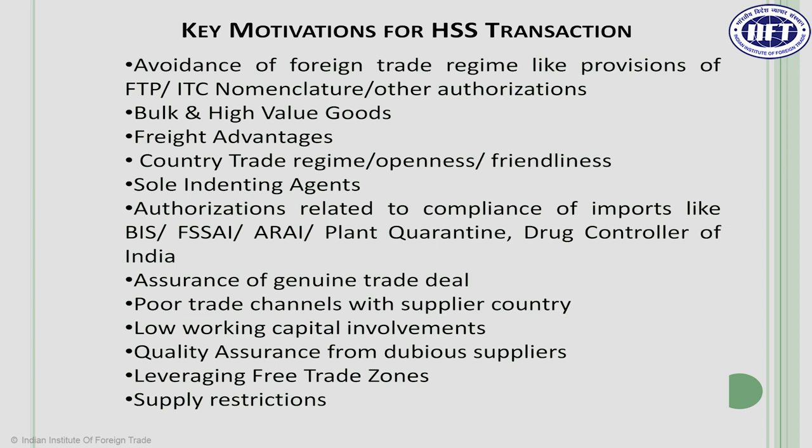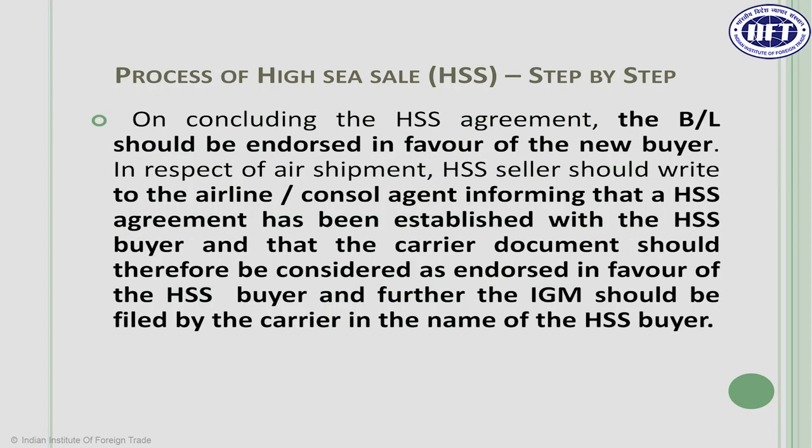Various drawbacks are that it's a cumbersome procedure. There is a loading on pricing by Indian customs. There are potential frauds also. The loading of 2% by Indian customs I will discuss subsequently. A lot of documentation is required in drafting the contract to have a sale on high sea transaction.